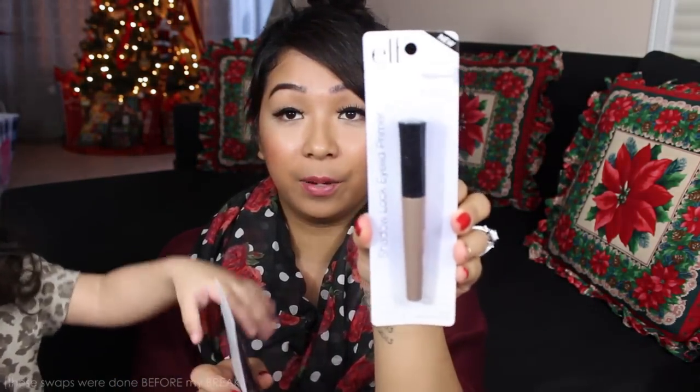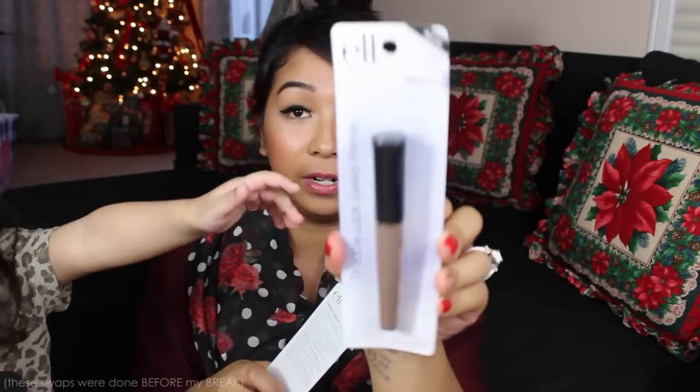Oh, she got me two more e.l.f. items, and this one is a Shadow Lock Eyelid Primer. That is awesome. And this one is the Expert Liquid Liner. This is in shade Coffee. The next one is this.